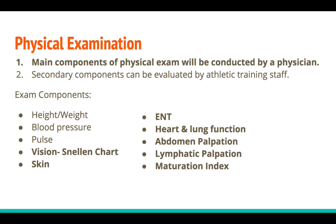Heart and lung function comes with listening to heart and lung oscillations, heart sounds, lung sounds, making sure there's no crackling or cloudiness in the lung function. And then the same thing in the heart, making sure it's a nice, clean lub dub. There's no swooshing or gurgling, because that could indicate some kind of heart defect.